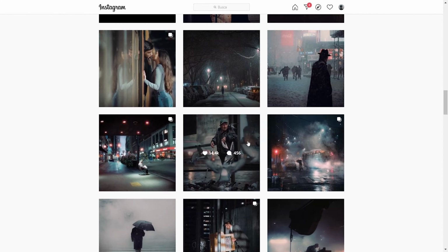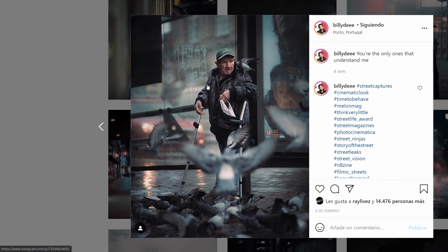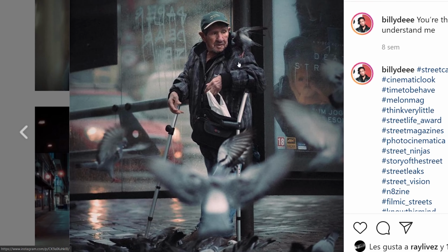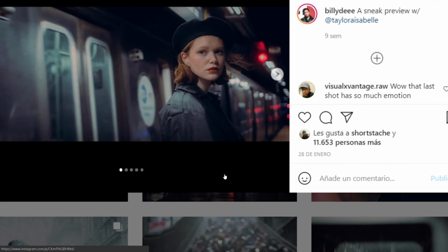But again, if we zoom into this image in particular, this one is shot at full resolution. My guess, this is a Sony a7R III or a Sony a7R IV with high megapixel count, because this image in particular that doesn't have too much editing has an incredible sharpness and resolution, even with the downsampling that Instagram applies. So his profile is fantastic, guys.